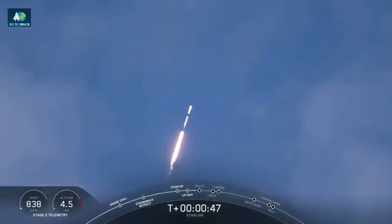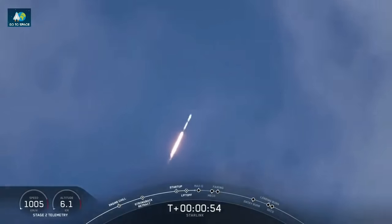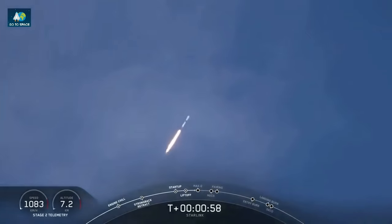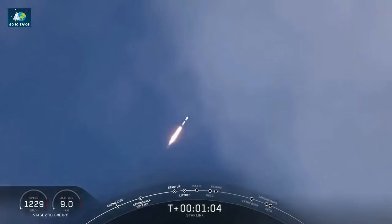It is T plus 47 seconds, and we have just had liftoff of our Falcon 9 vehicle, taking our Starlink payload to its targeted orbit. In about 15 seconds or so, we will be passing through max Q. Max Q is the maximum aerodynamic pressure that the vehicle will see throughout its Falcon ascent.